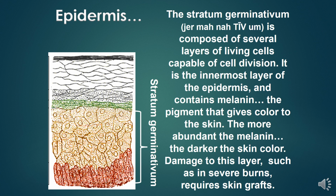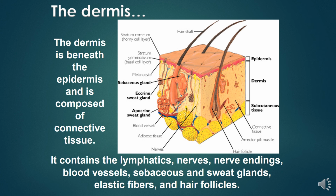The stratum germinativum is composed of several layers of living cells capable of cell division. It is the innermost layer of the epidermis and contains melanin, the pigment that gives color to the skin. The more abundant the melanin, the darker the skin color. Damage to the layer, such as in severe burns, requires skin grafts.